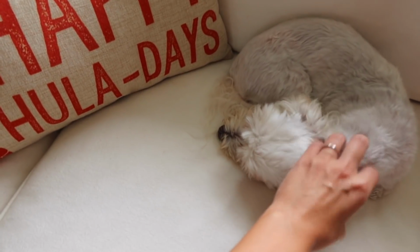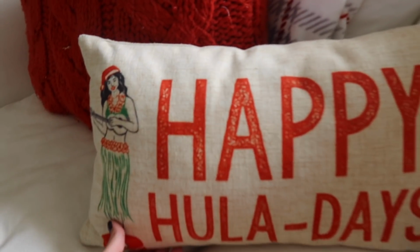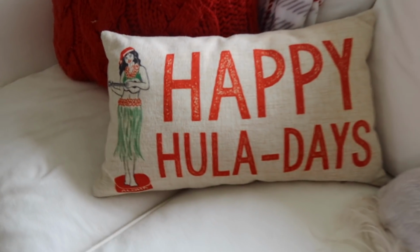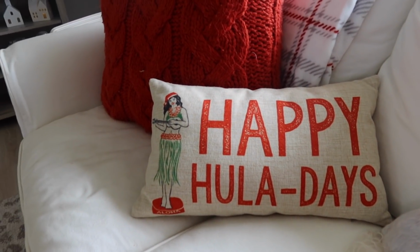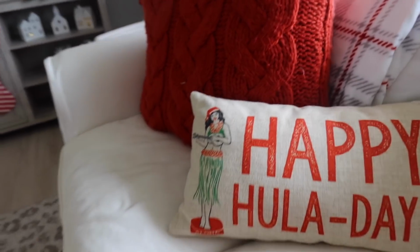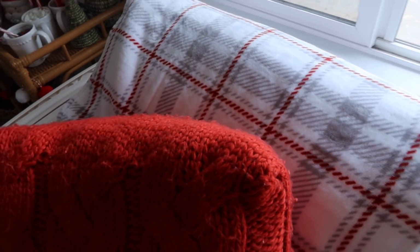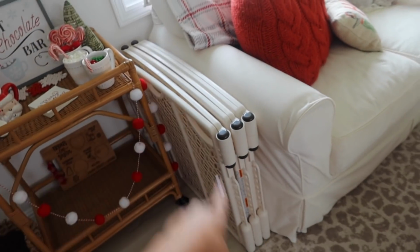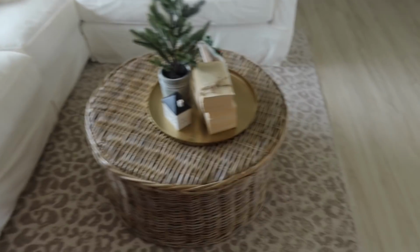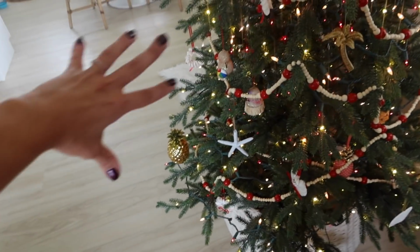This is our dog Coley. She's sleepy. And I got this Happy Hula Days pillow from a local boutique called Soha. They have really cute Hawaii themed decor and gifts. It's a really adorable shop. And this throw blanket I also got at Target. Tell me you have a toddler without telling me you have a toddler. That's the baby gate that we usually box him in here just to keep him from getting to the tree, or sometimes I just put it on the tree if I'm letting him explore a little bit.